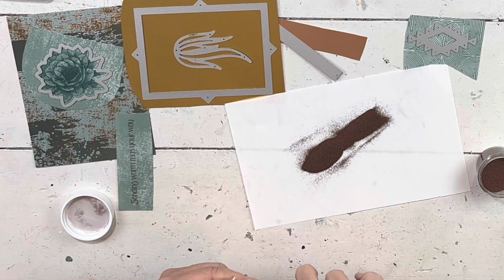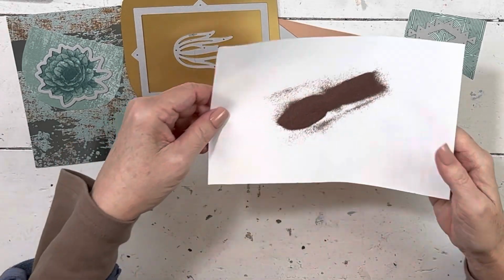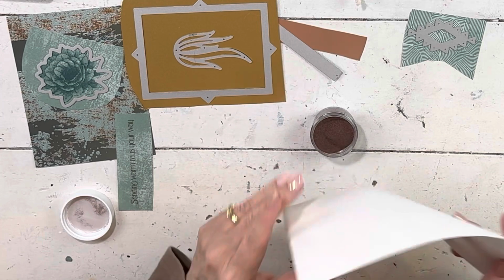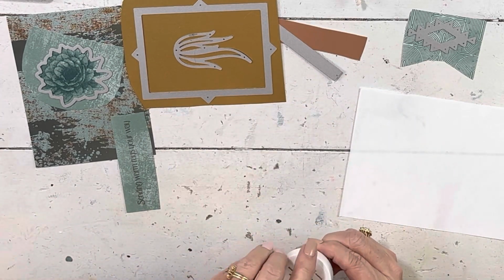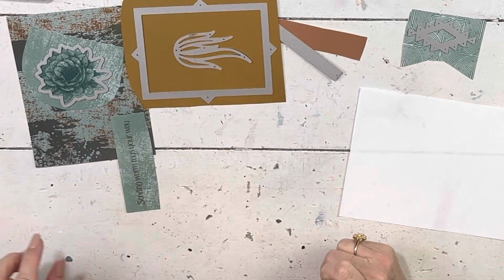It's driving me crazy that I have adhesive on my nails because now the embossing powder is sticking to it. If I'd had to get up and walk over to where I keep my embossing powders, I don't know which one I would have chosen, but the copper looks really pretty. So if you don't have copper and you have gold, try that.